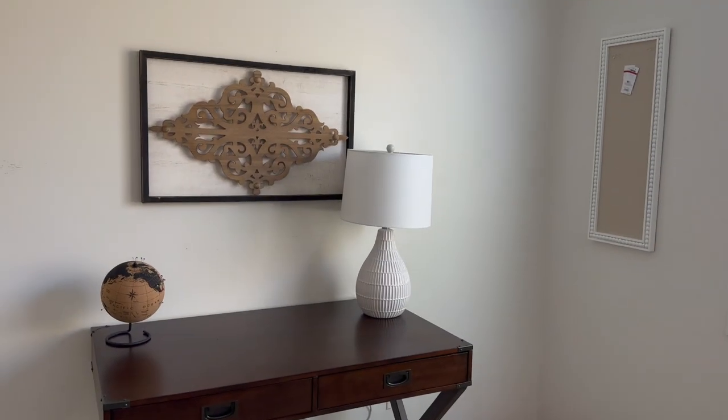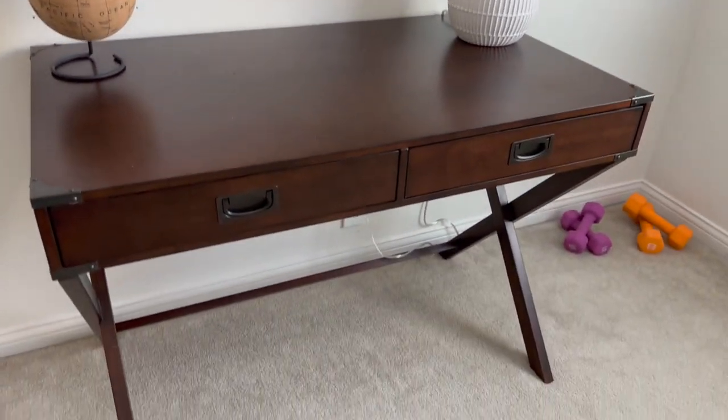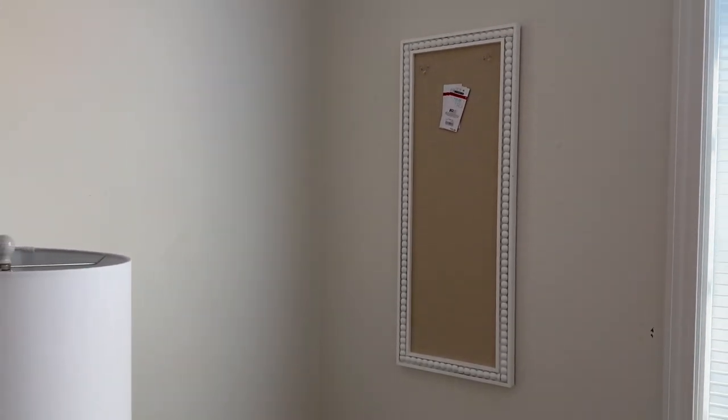Then this is my little work nook. I've got a cute little picture up there. A new lamp. I still do not have a desk chair. Still working on that one, y'all. And then I added this little cork board.